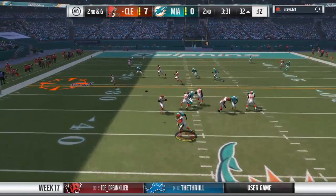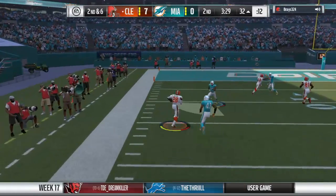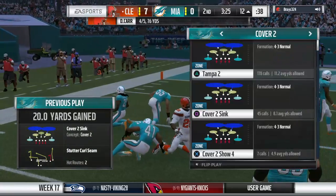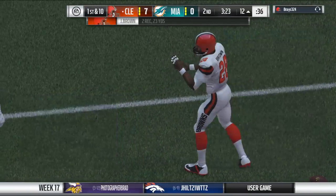Now Carr throwing on 2nd down. He's going to flip one out here. Why is everyone so slow on my team, bro? This is ridiculous. A good pick up there of 20 yards.